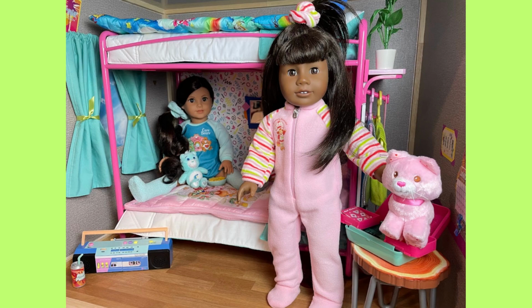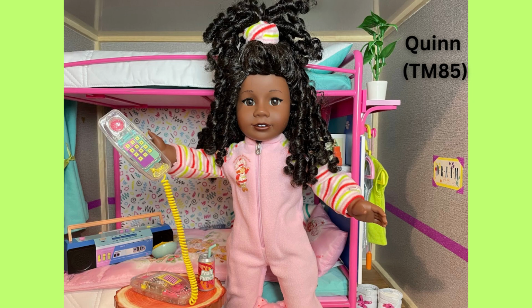because she has hair that is curly in the vein of Courtney's. And so she is our Courtney, I guess. I don't know. We have several dolls that can pass as our Courtney. Anyway, here they are.